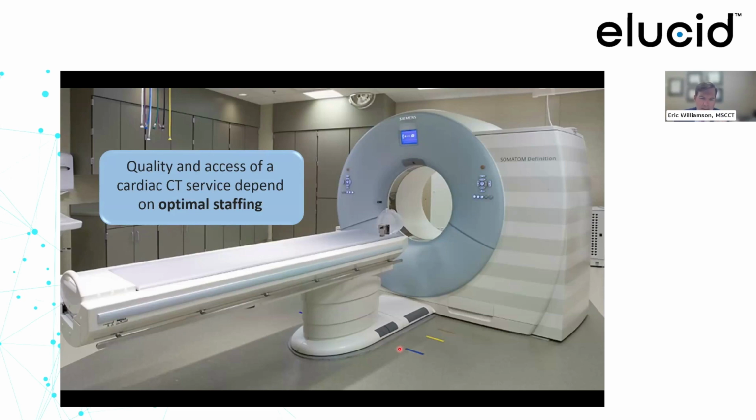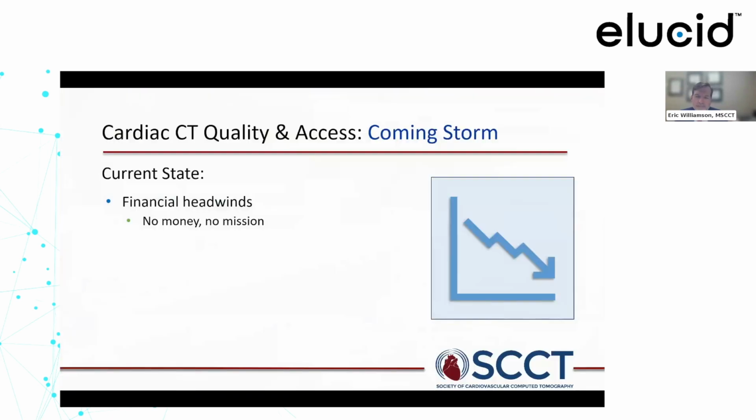It's going to be making sure that you have the best people working in your practice, whether they're checking patients in, or performing the scan at the scanner, or reading and interpreting those scans. So again, we're going to be focusing mostly on staffing and what the issues are. And the issues facing all of us are absolutely manifest.